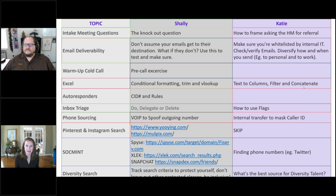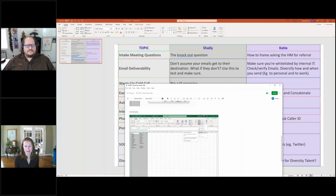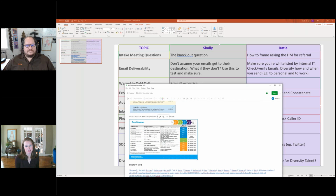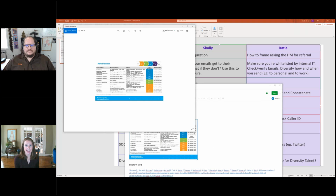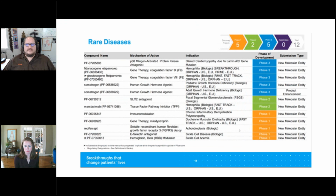So, Shally, if you don't mind sharing the information that I shared, it's actually a slide from Pfizer. So thanks, Pfizer. I opted not to share Alexion's pipeline, even though it's completely public online. But instead, I thought I would share this bit of information from Pfizer about rare disease. And this says not only what they're studying, but where the phases are. What phase of study are they in? What type of molecule is it? And what are their targets, or what they're trying to kind of prove.